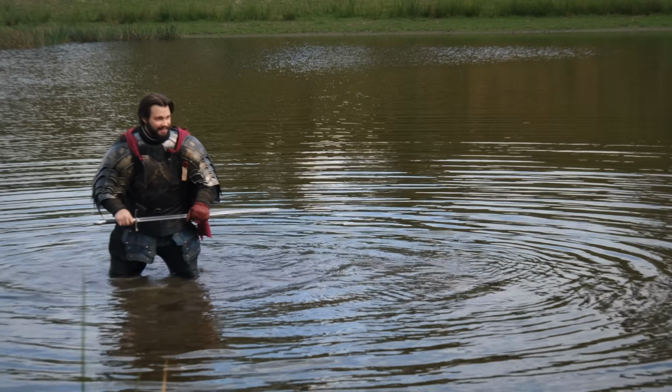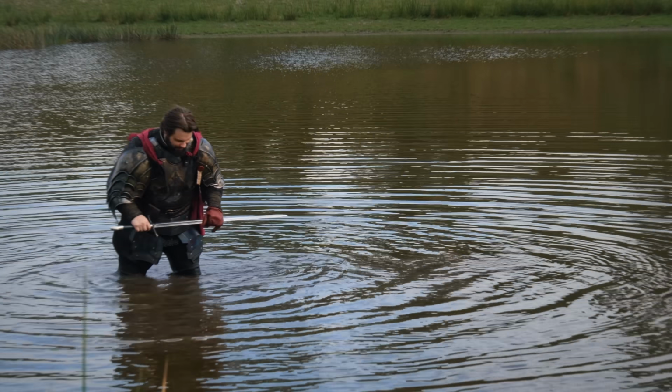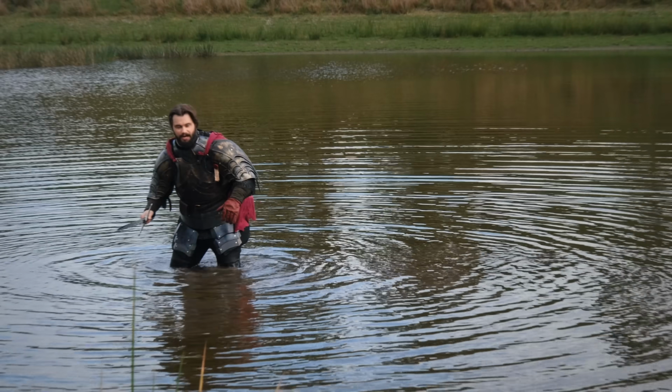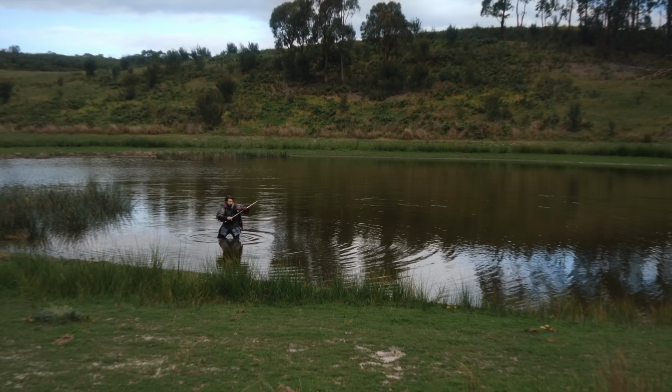There's something that's super slippery right here, and I keep slipping on it. Holy fuck. I don't know what that is, like a giant scum stone. See that? I'm slipping over, holy shit.